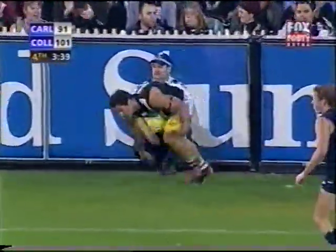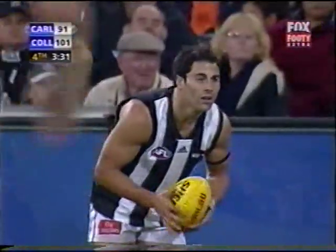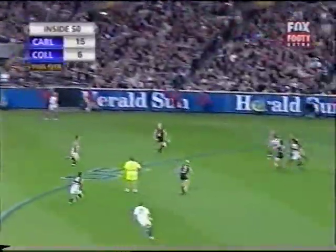Lucuria right against the line, takes the mark. Still plenty of time for Carlton. Any time in the next couple of minutes. If they can get the next goal, it will be line ball. First, of course, they've got to get the ball back and score at their end.